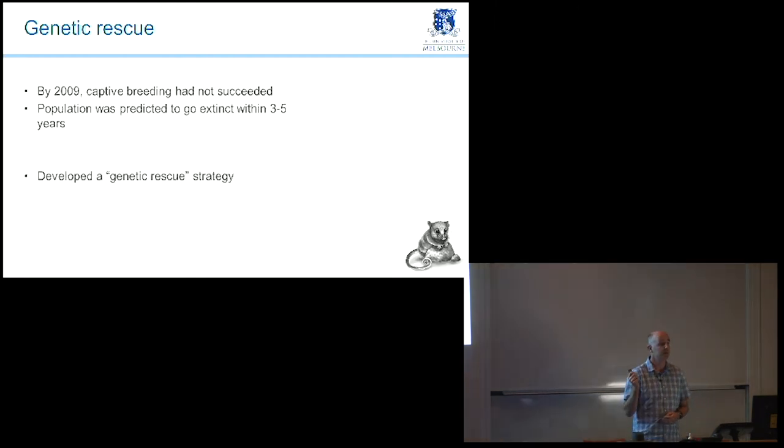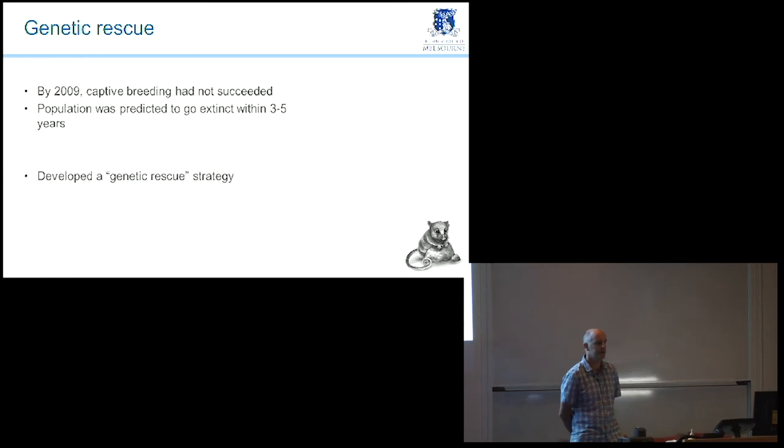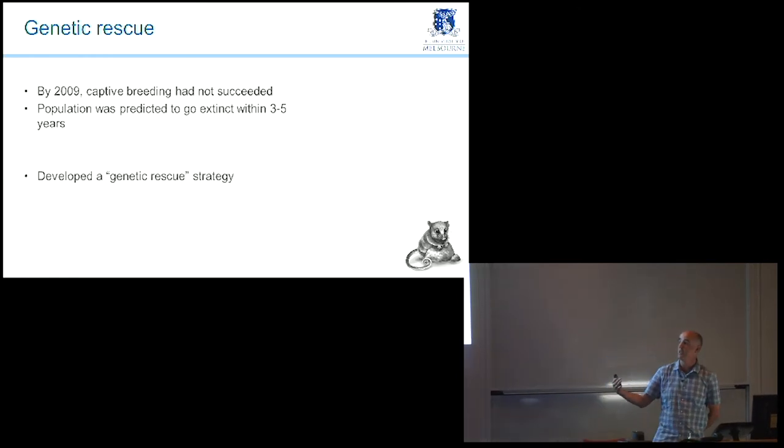Unfortunately, in 2009, the captive breeding program hadn't quite been successful yet for a number of different reasons. And we had done some simulations to show that that population was going to go extinct within the next 3 to 5 years. A bunch of us got together and we'd heard about genetic rescue, and being an ecological geneticist, I knew a lot of the principles that stood behind genetic rescue. This is a concept that has only been used sparsely in the conservation world. It was first instituted for the Florida panther, and it was quite successful there. And so we came up with a model to implement genetic rescue at Mount Buller.